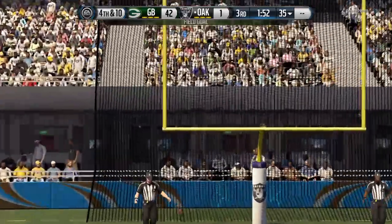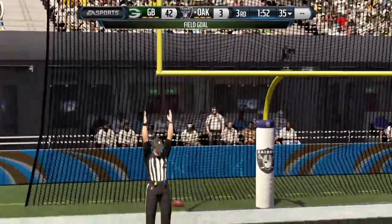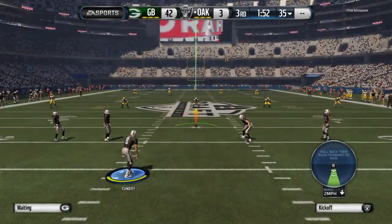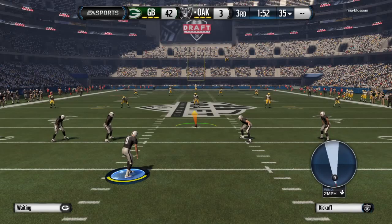And the kick is good for 3. Well, this guy's a machine. Every time he gets a chance to go out there and kick a field goal, it is right down the middle. Good job by the offense. Good job by the kicker.